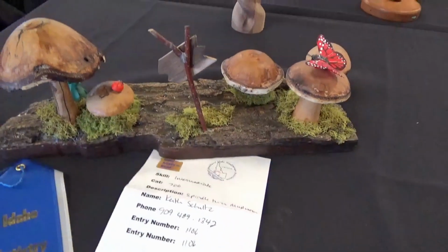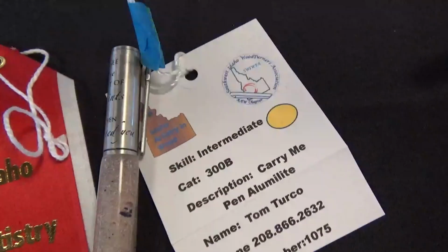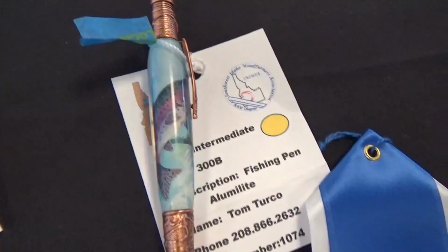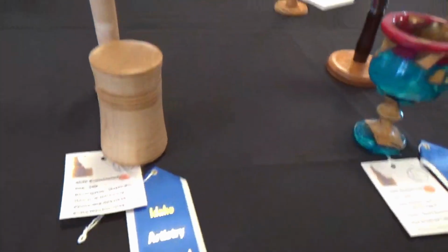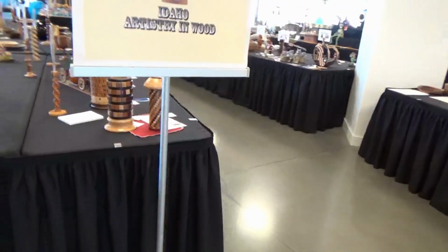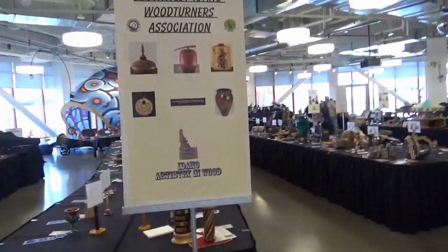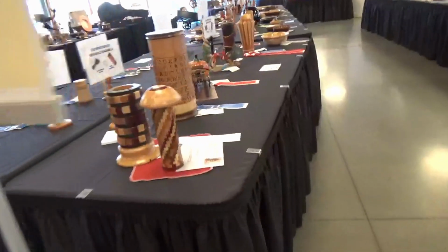Intermediate turned spindles here. Pins. And that is us, at least the Woodturners portion.